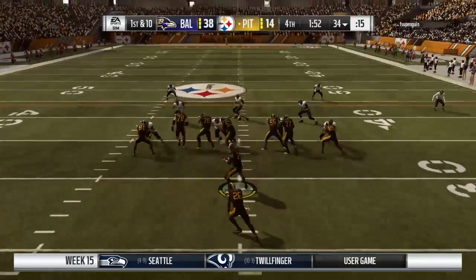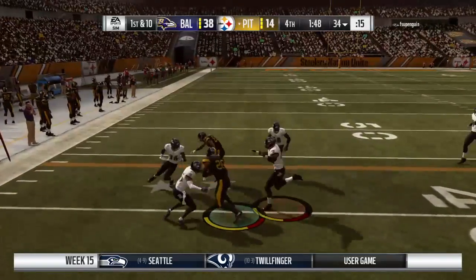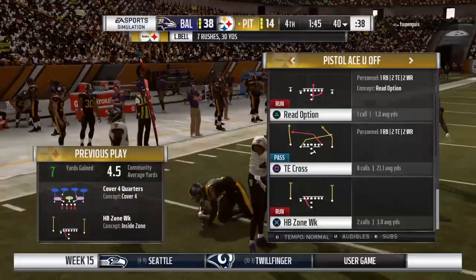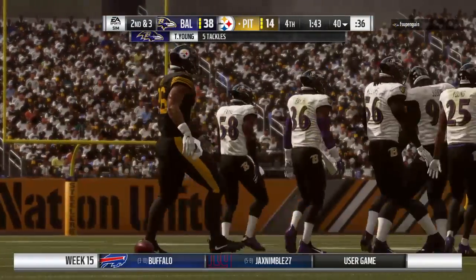Now let's go! They'll start the drive with a carry by Bell. And he'll get this up to about the 40. A solid run on first down. Gain of 7 leaves him with a 2nd and 3.